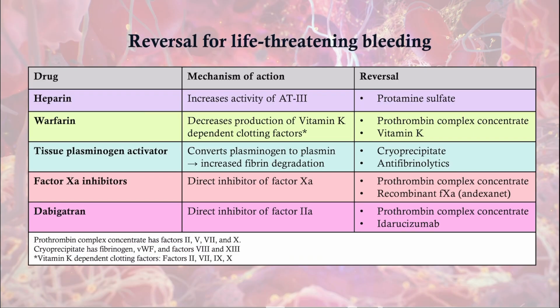So here are your drugs we just kind of talked about here, as well as the agents that reverse them. Now, what I want you to pay attention to, and some of you may be asking, well, why do we use cryoprecipitate for TPA, but we use PCC, prothrombin complex concentrate, for other anticoagulant drugs? Here's the reason why. Tissue plasminogen activator causes the conversion of plasminogen to plasmin. And that increases fibrin degradation. So it's going to reduce the amount of fibrinogen that you have. Decrease fibrinogen.